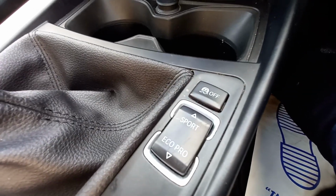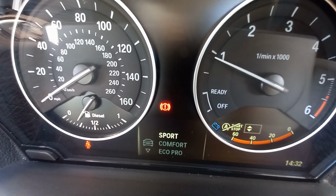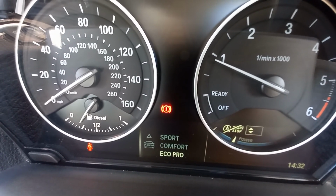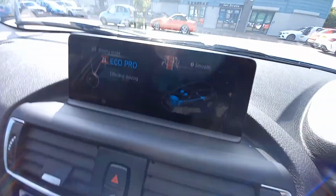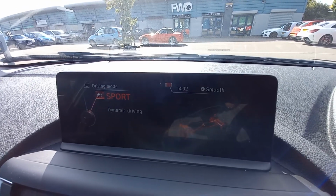6-speed manual gearbox. We've also got the sport and eco mode, so if we press that button up and down, we should see down here it's going up to sport, comfort and eco pro. Same on here, it will show you here. So as you can see, comfort, a sport button.